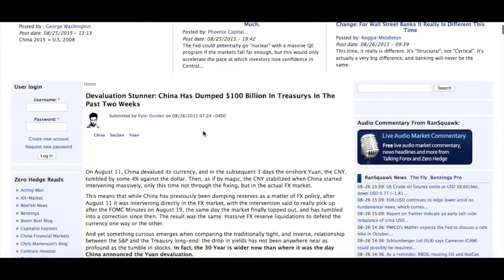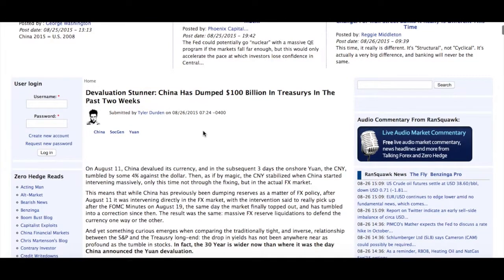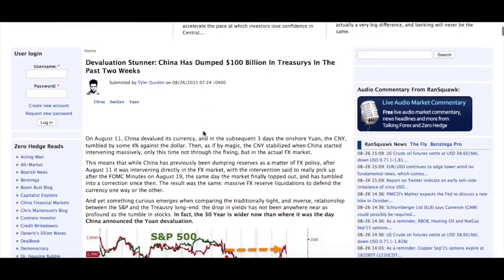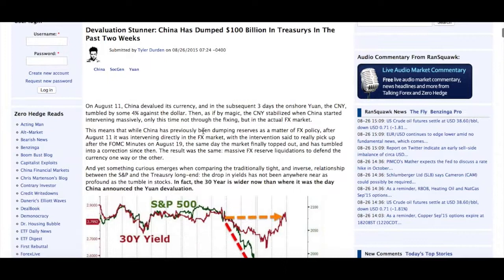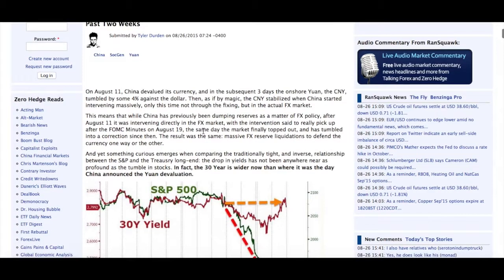Devaluation stunner. China has dumped $100 billion in treasuries in the past 2 weeks. On August 11th, China devalued its currency, and the next day got blown up. And in the subsequent 3 days, the onshore yuan, the CNY, tumbled by some 4% against the dollar. Then, as if by magic, the CNY stabilized when China started intervening massively, only this time not through the fixing, but in the actual FX market.